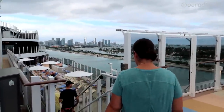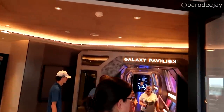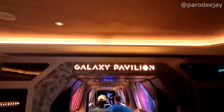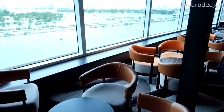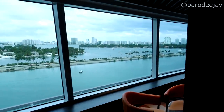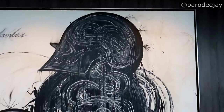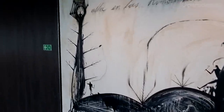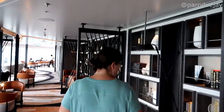So let's go back to 17, I believe. So just inside here is Galaxy Pavilion and the Observation Lounge. Let's jump to Observation Lounge first. Oh, huge windows, panoramic views. Okay, this is my speed right here. Artwork of creepy looking Darth Vader skeleton men. Oh, they got books and things. Are these just decorative or can I learn stuff and read?